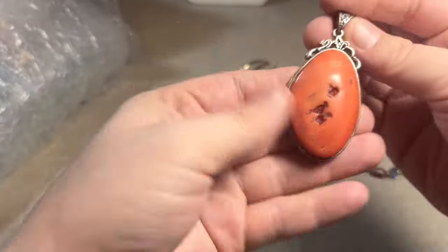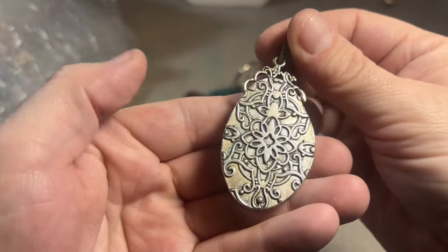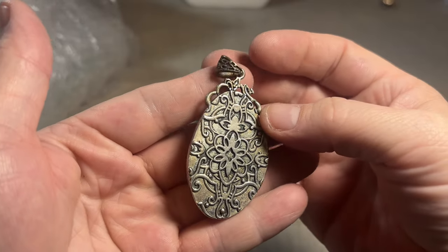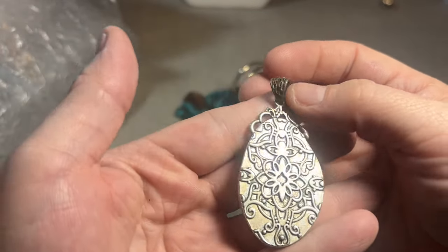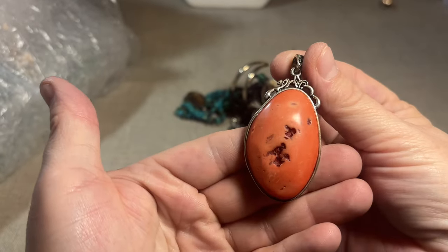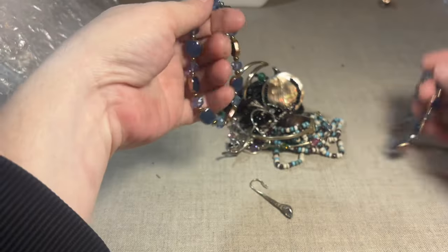Where do I start? I'm starting with you. Look at that coral. Beautiful, beautiful, beautiful. This is old. Look at that back. This is definitely sterling. We'll test it to make sure, but that's just beautiful. I love it.